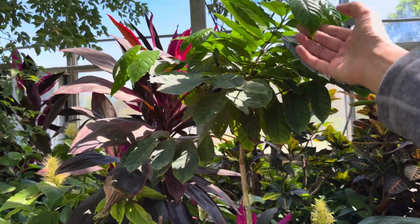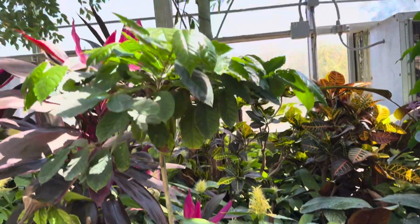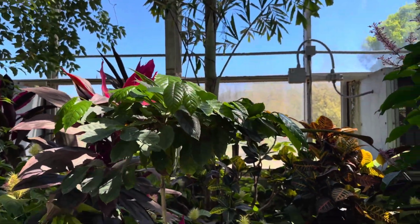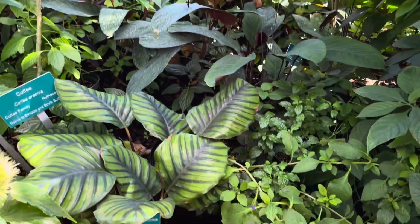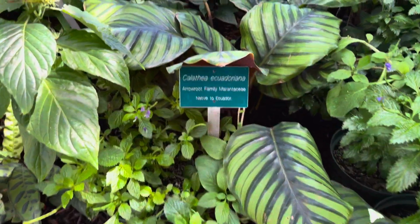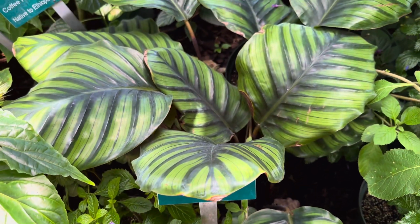There's a croton petra in the background. Here is another coffee plant that they have right over here, and just more plants. You can see that they have really mixed up a lot of these plants, but all of these plants are compatible. Like this is another calathea. This is an Ecuadoriana calathea.